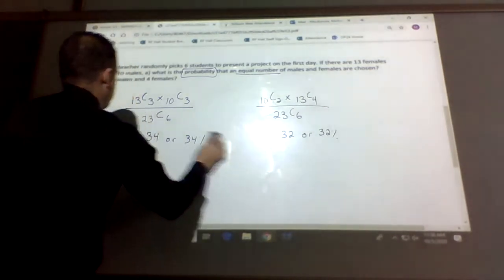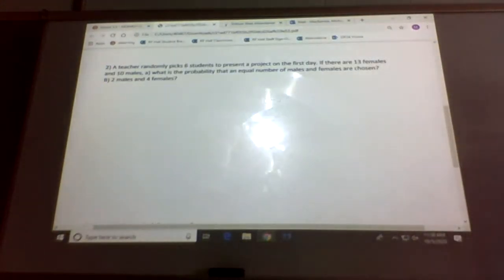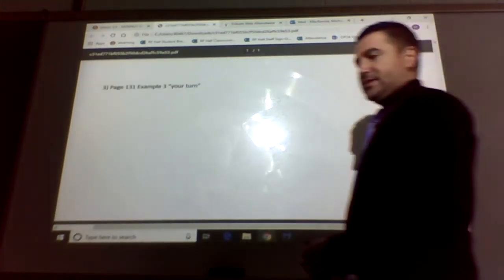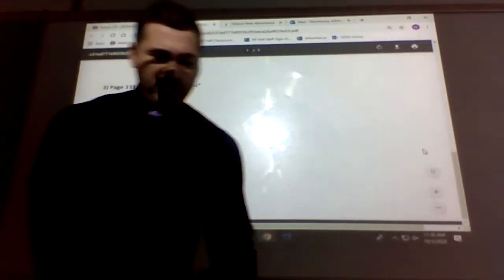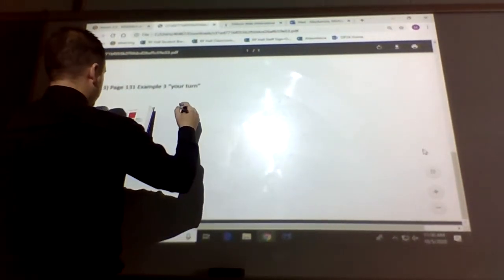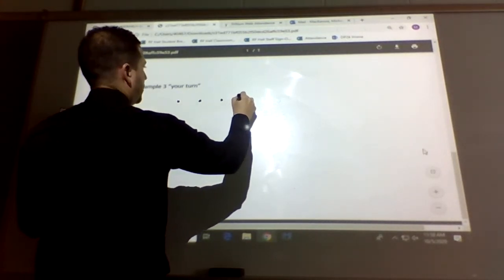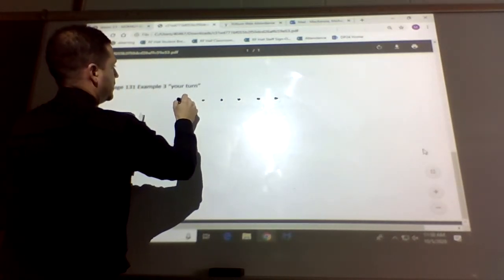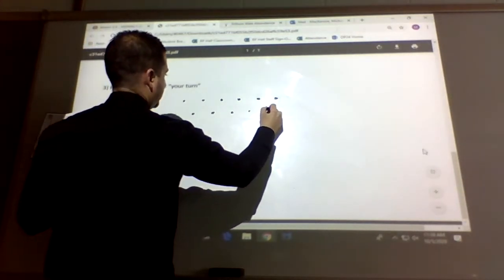Okay, and then on the last question, which says go to page 131, example 3. Okay, so what we have here, and the reason why I put this is because it's very difficult to draw out on the computer. So we have 1, 2, 3, 4, 5, 6. And 1, 2, 3, 4, 5.